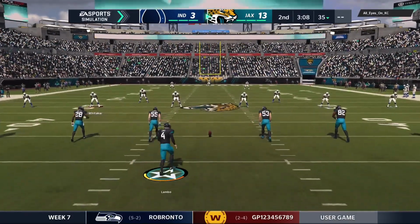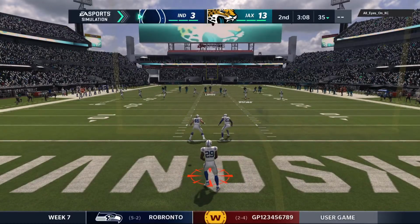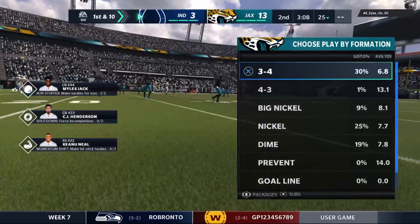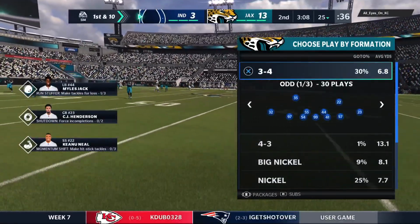Now after the made field goal, back out at Lambeau to kick this one off. Taken in the end zone. And no return from Cooper. Out it'll go to the 25. 25-yard line.